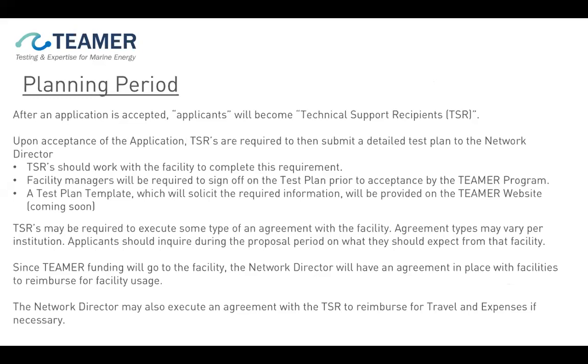After the review period, successful applicants will then enter the planning period, which will be before the testing period. But after an application is accepted, we'll stop calling you applicants and we'll start calling you technical support recipients. Upon acceptance of the application, the TSRs are then required to submit a detailed test plan to the network director.